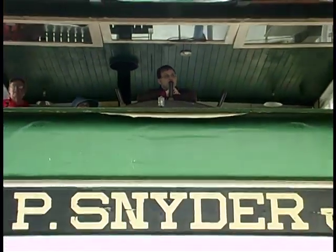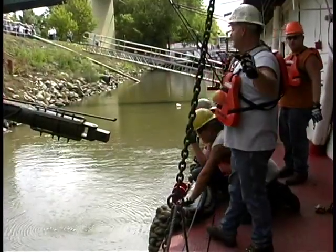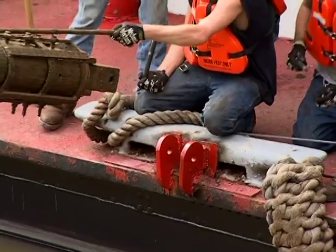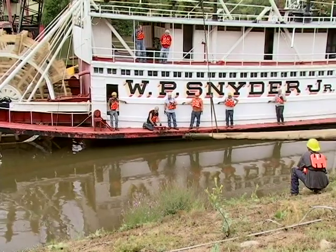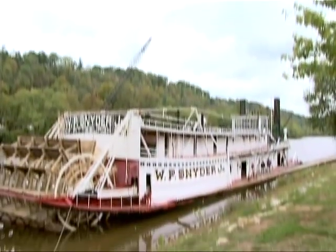The new hull isn't the end of the Snyder's repair work. More restoration is planned in the boat's future. However, the hull, the boat's foundation, is the foundation for the rest of the work. I'm glad we're still able to make history with the Snyder. Making history with a boat that now has a foundation for a bright future.